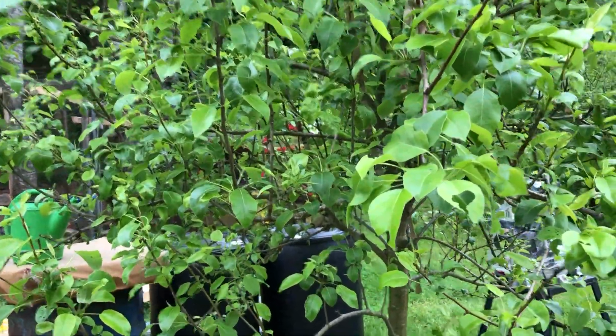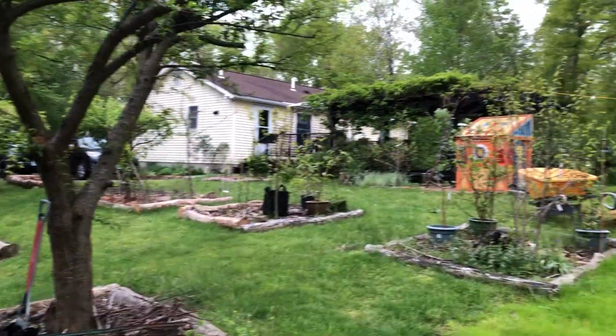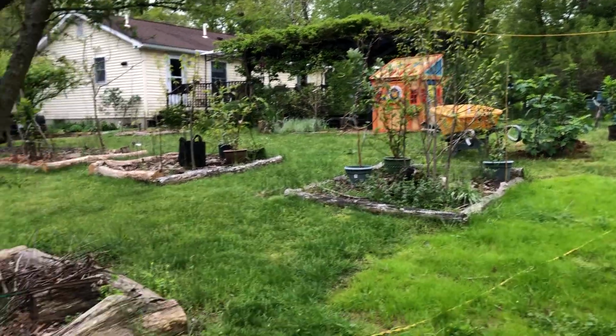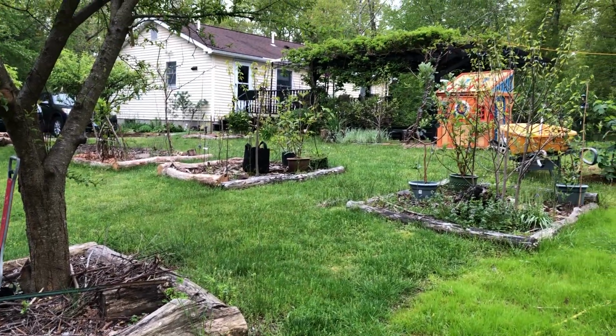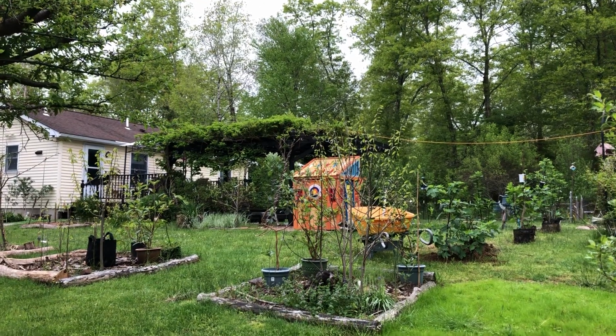Have a great morning, and hopefully it won't rain today. It's a 60% chance of rain today again. Look how high that grass is. It's just growing tremendously. So I have to mow the grass, plant my trees, and keep on living.